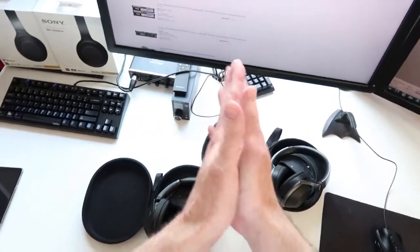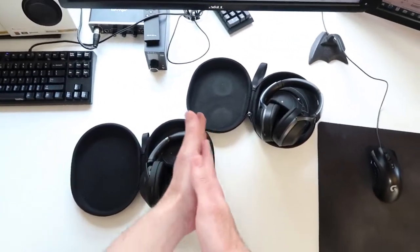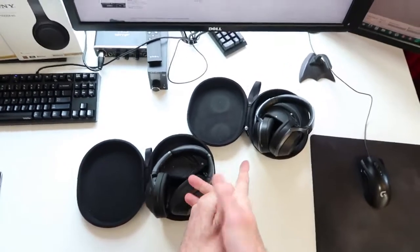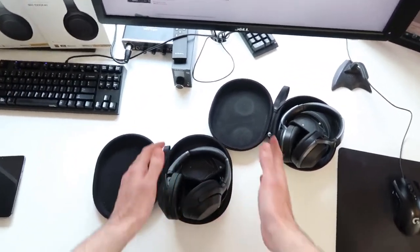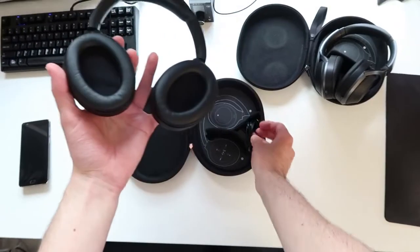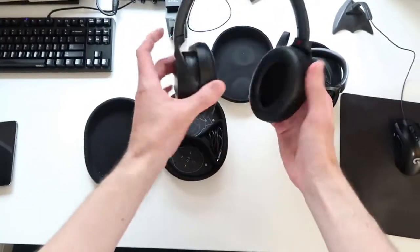At the moment on Amazon, the Sony XM3s, the full name is WH1000 XM3, are £307. It's a little bit of a decrease. They have been $330 for a while. I bought these from an importer from Hong Kong for $280. So he probably just didn't pay tax.